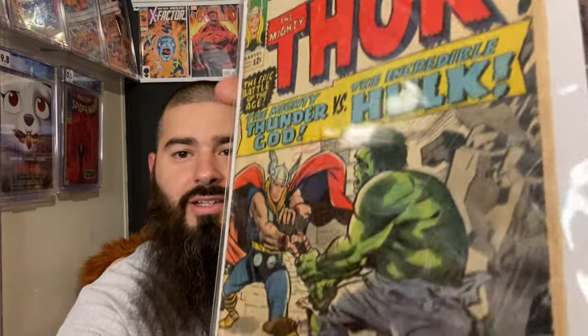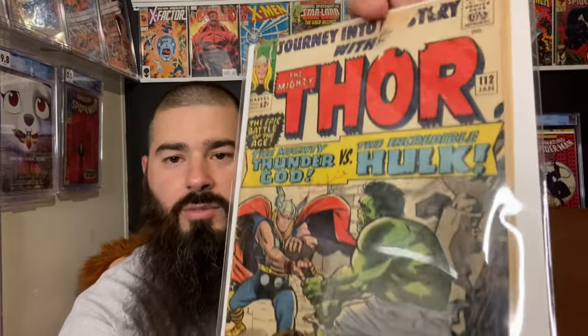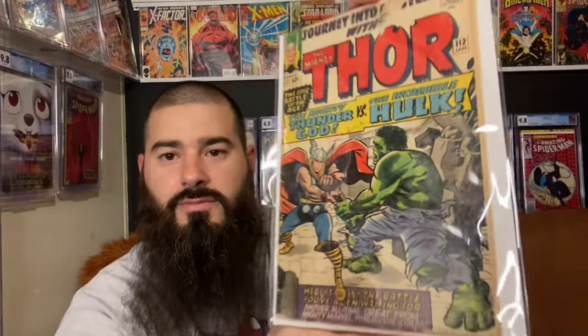But how cool is that? Look how good the cover is. It is dinged up right here. But I got it for cheap, so I'm not going to complain at all. So that's going on the wall. If you don't know, Thor is my favorite character and superhero.